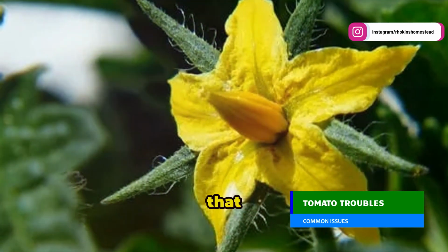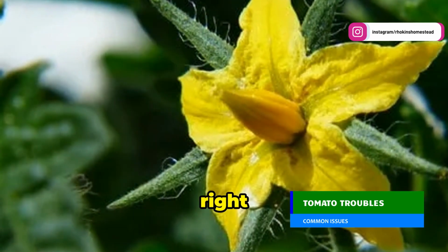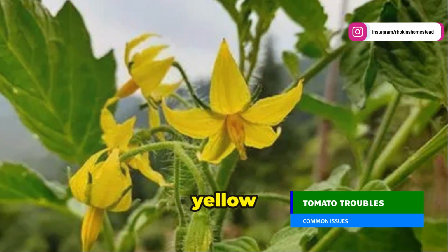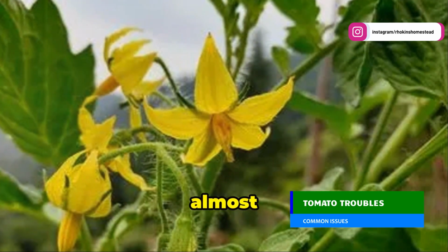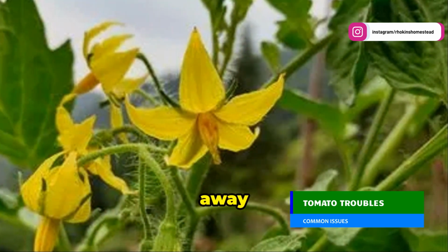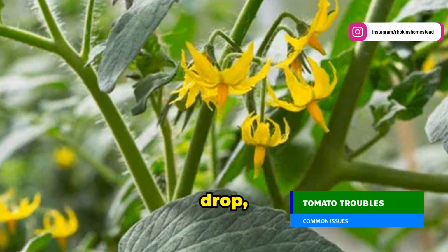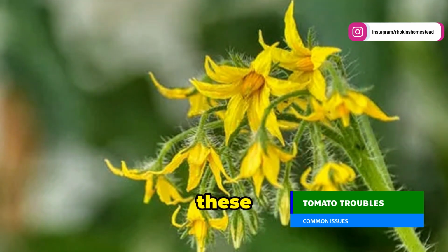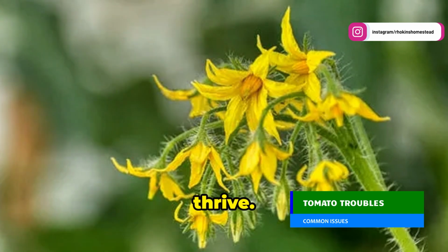It's a common issue that many face, and understanding the reasons behind it can help you take the right steps to prevent it. One day, your plants are adorned with promising yellow blossoms, and the next, they're dropping like flies. It's almost as if the plants are teasing you with the promise of fruit, only to snatch it away at the last moment. Several factors can contribute to blossom drop, and more often than not, it's a combination of culprits. Understanding these factors is the first step in addressing the issue and ensuring your plants can thrive.